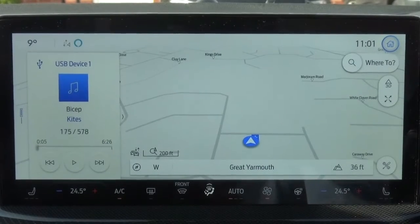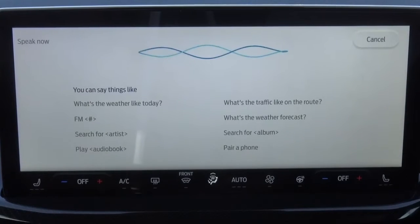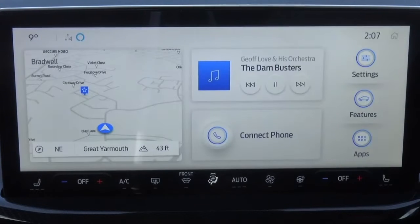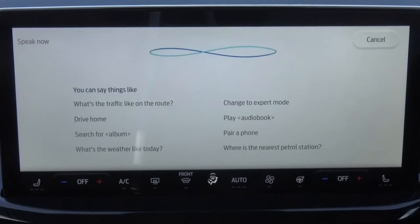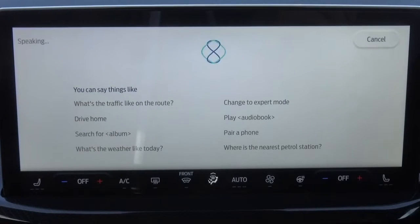So using voice commands I can get it to do various things. Okay, Ford, play Dam Busters. Now I don't think she can say Dam Busters because it's the word damn, and that's a profanity, isn't it? Okay, Ford, play Equinox Part 5.